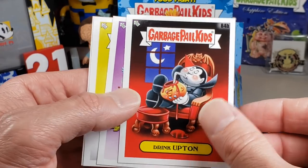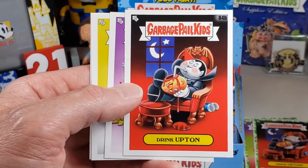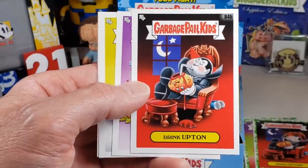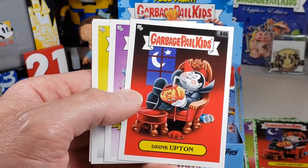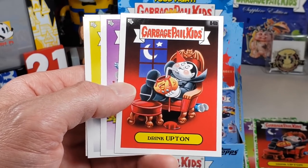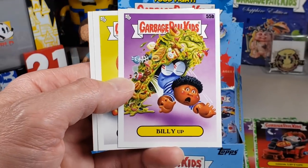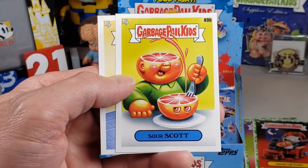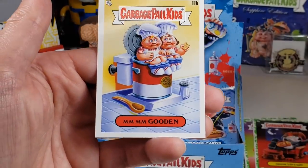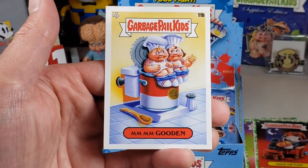Guys, let me know. What are the popular characters this series? Drop a comment down there. Let me know what your favorite character is. I want to know. I don't know what the popular characters are yet. I haven't seen all the cards, but here is Drink Upton again. Billy Up. Sour Scott. And Gordon or Gooden. Gooden.